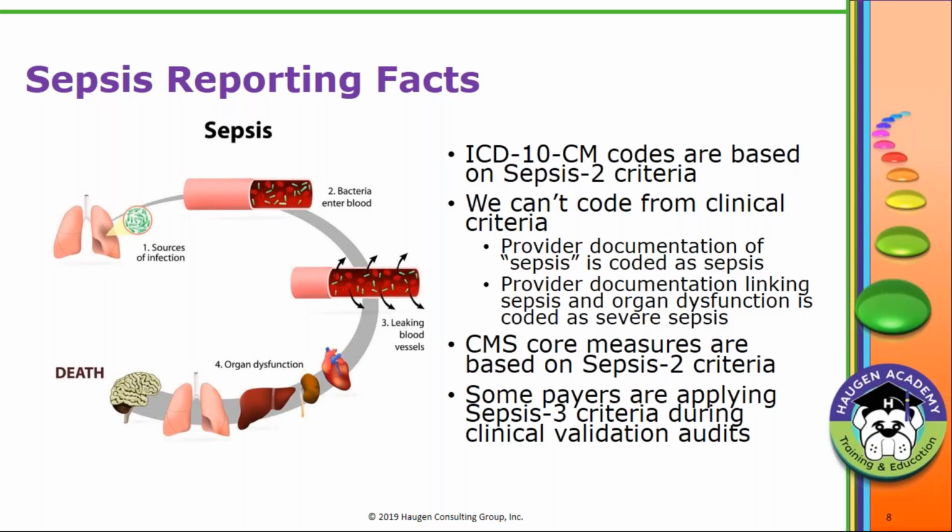So it is a fact that we have a separate code for severe sepsis because our codes are based off of Sepsis 2 criteria. We also know that we cannot code from clinical criteria. We have a coding guideline that says that we as coders are expected to code what the physician documents, and we cannot apply clinical criteria to say, oh yes, the patient has sepsis because of X, Y, and Z. That's not our job. That's not what we've been trained for. So to us, provider documentation of sepsis is coded as sepsis. And provider documentation linking sepsis to organ dysfunction is coded as severe sepsis.